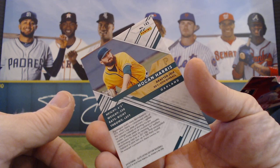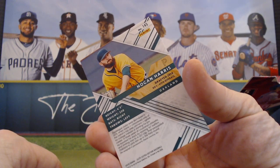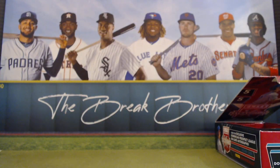Drafted in 2018. Round 3. So there you go. All right, guys. So we did get some autos out of that. Let's see. I wonder if I can recap those real quick. Most everything was numbered except for the autos. Let's see what we got here.